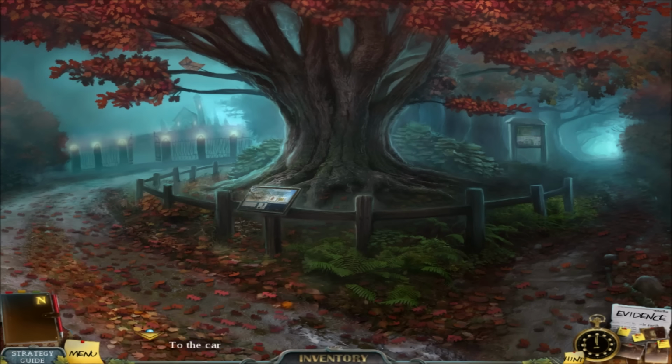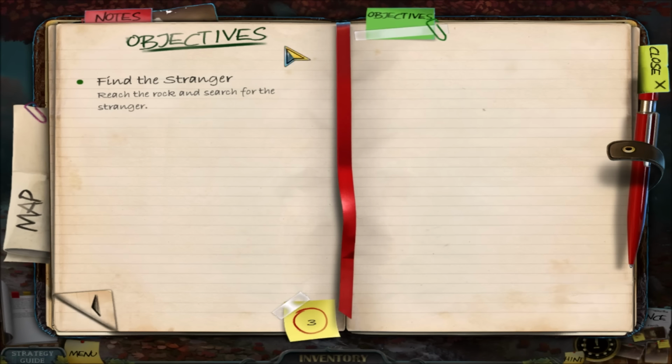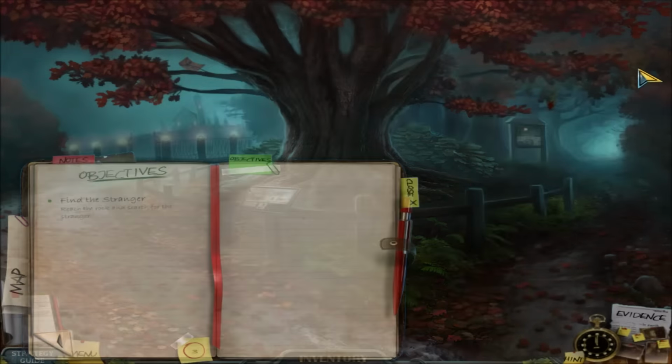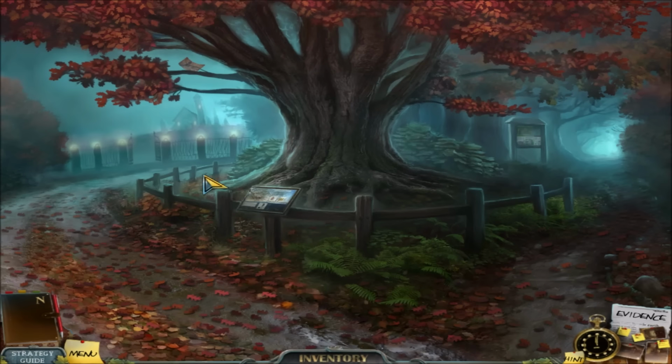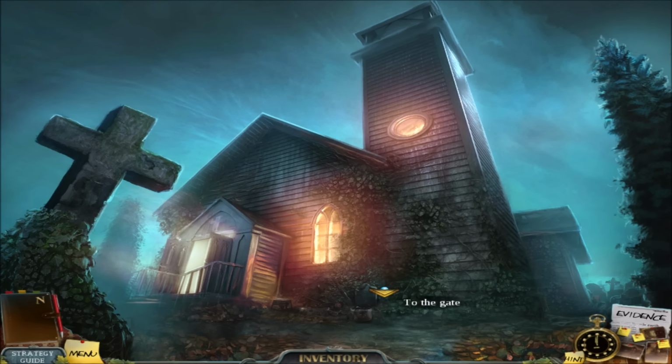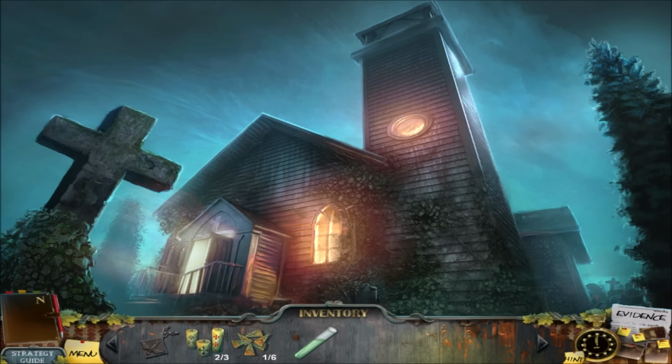So, you might have noticed our instructions, objectives, say we need to reach the rock and search for the stranger. I know I should go north, but I need something to point me in the right direction. I'm going to have to get a compass, and I believe I get a compass from this hidden objects challenge, but we can't access that right now. We need to save those poor people in the church.